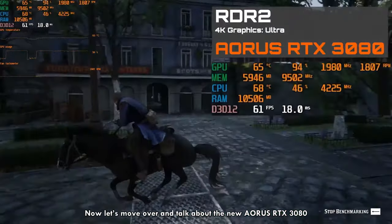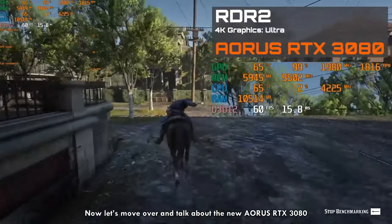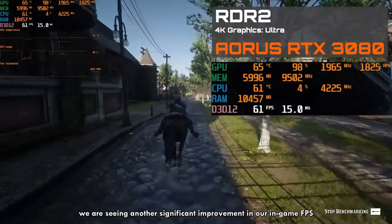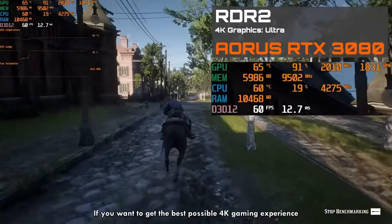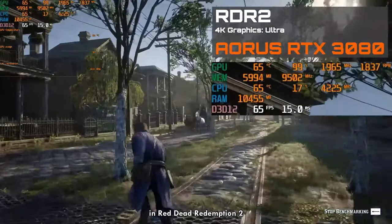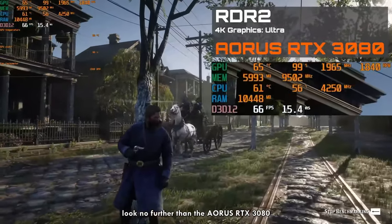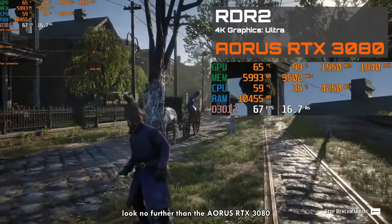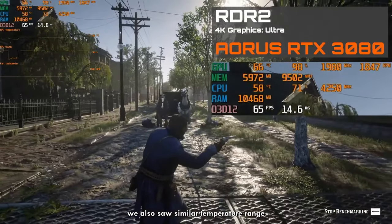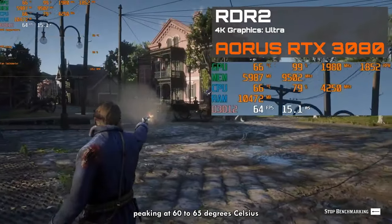Now let's move over and talk about the brand new AORUS RTX 3080. As you can see, we're seeing another significant improvement in our in-game FPS. So if you want to get the best possible 4K gaming experience in Red Dead Redemption 2, look no further than the AORUS RTX 3080. During this benchmark, we also saw a similar temperature range, peaking at 60 to 65 degrees Celsius.